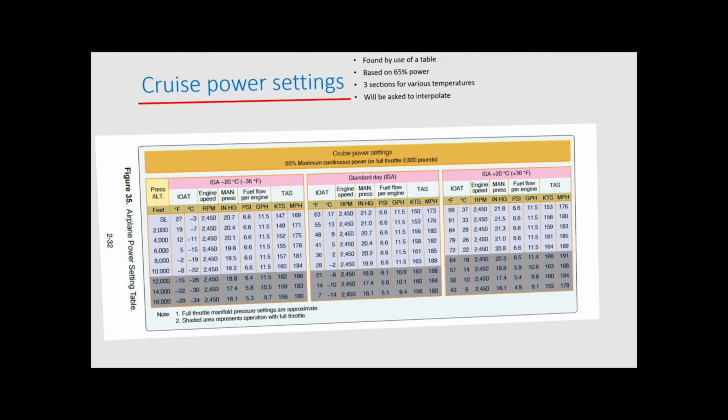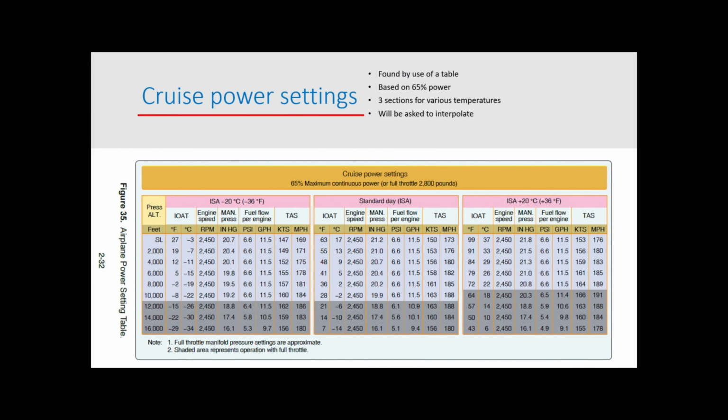We'll move on. All right, so we're going to talk about performance today, basically interpreting our charts and seeing how we can use them to be safe, efficient pilots. This is a cruise power setting chart. We can find our cruise power settings by using this table. It is based on 65% max continuous power, and there are three separate sections for different temperatures. So a standard day, if they tell you the situation is standard, then we're going to use the middle chart. If it's a cold day, and if it's a hot day, it's over here.